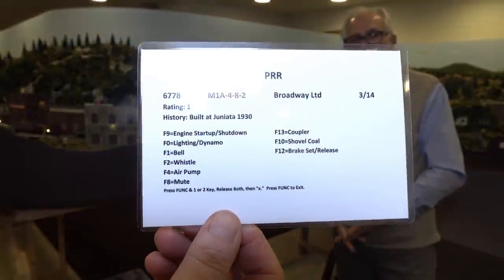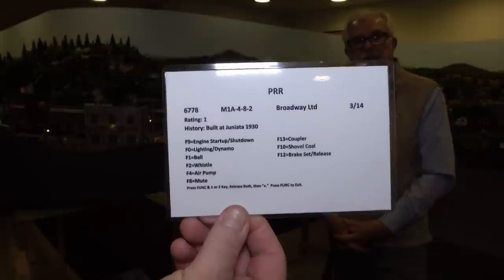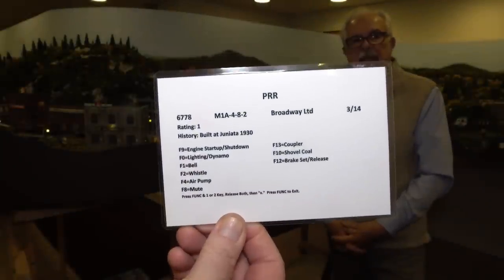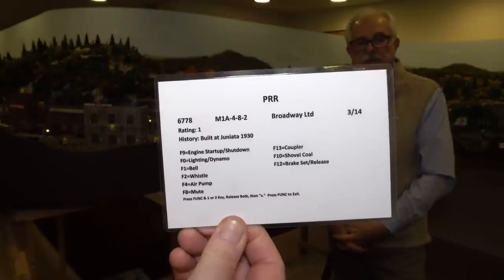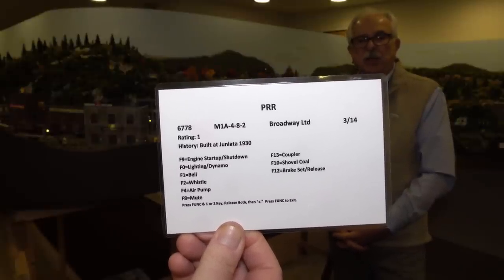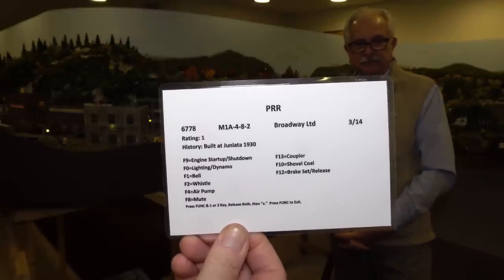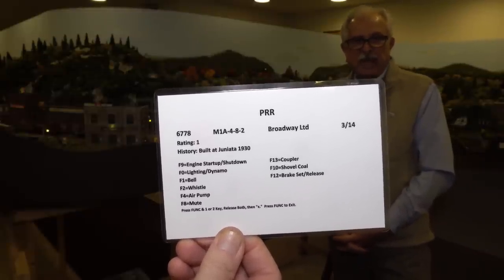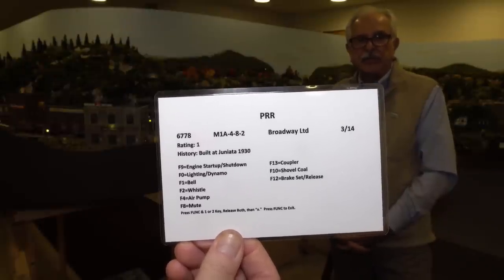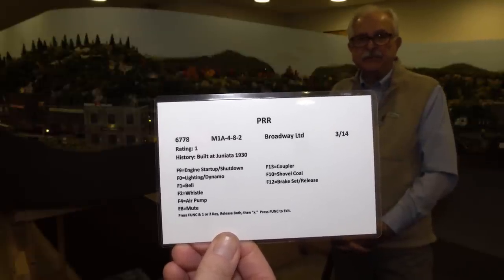On there it has the address number, what the piece of equipment is, what the railroad is, who made the product, and then what all the controls are. The key point you always want to know is the startup sequence and the shutdown. So if I'm going to run an engine, I pull a card out of the pocket where the engine is parked, then I have some sense of what I'm supposed to do. That's nice. That's very smart.